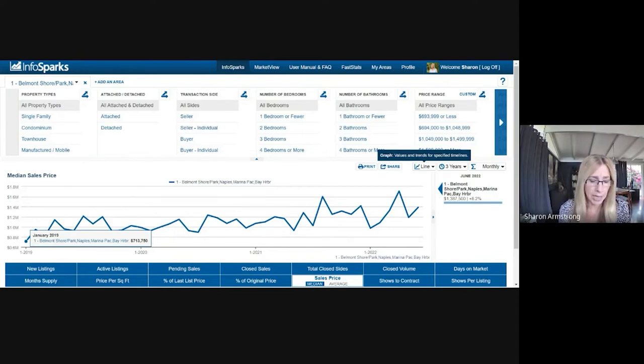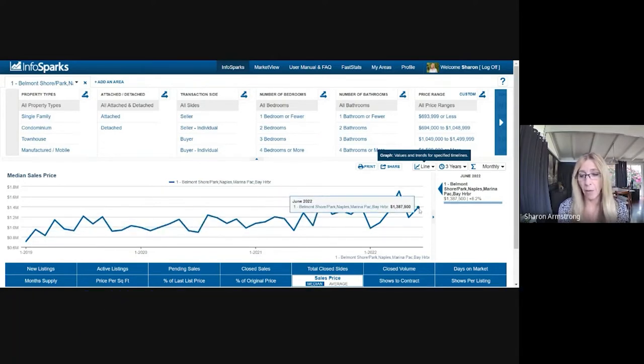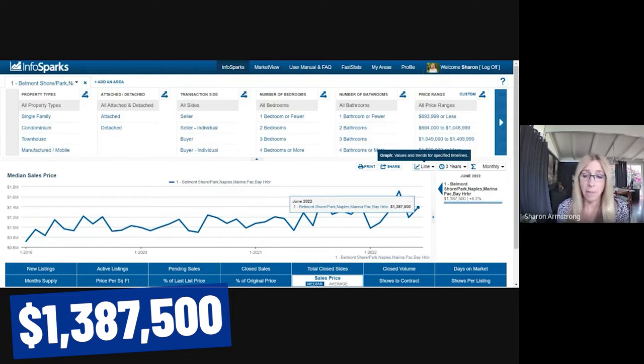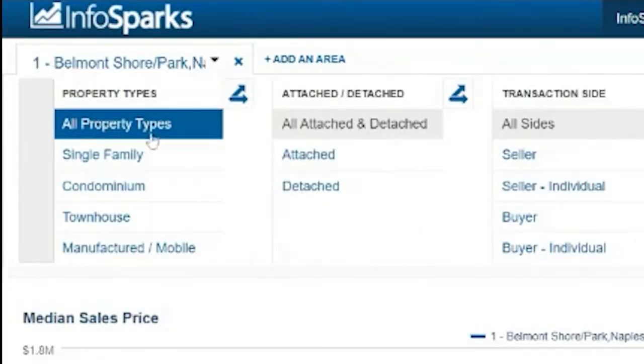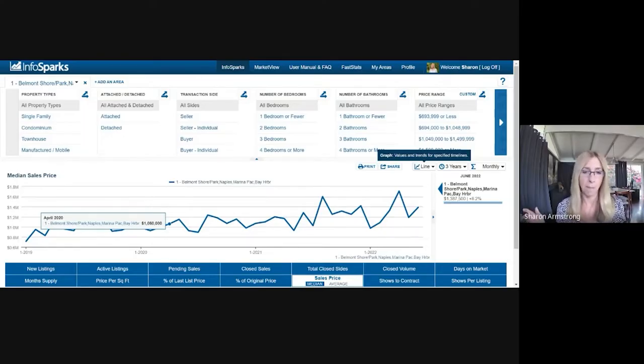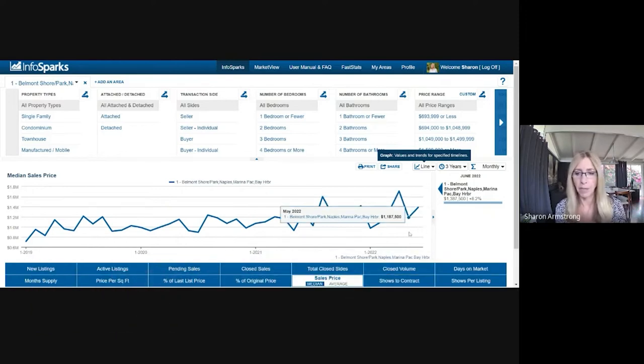But this is what I want to show you. In January 2019, same area, the median sales price was $713,750. And now when you look at where we are today, we're at $1.3875 million. So these people that lived in this area for this period of time, over 3 years, have made a lot of money in equity. And that's literally just from living in your home and paying your mortgage. This is all property types. So this is condos, this is studios, this is multifamily. This is everything, because I think it's better to look at it that way, since I don't know what you particularly are interested in. But what I want to get across to you is, we went up 8.2%. That's a lot of money when you're talking about a 1 point something million dollar property.